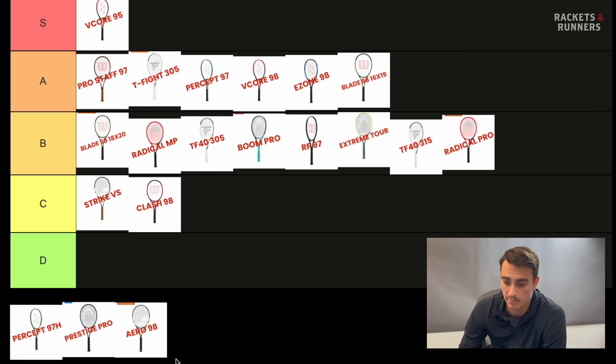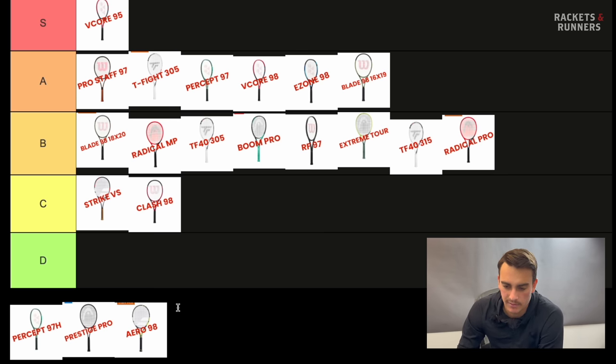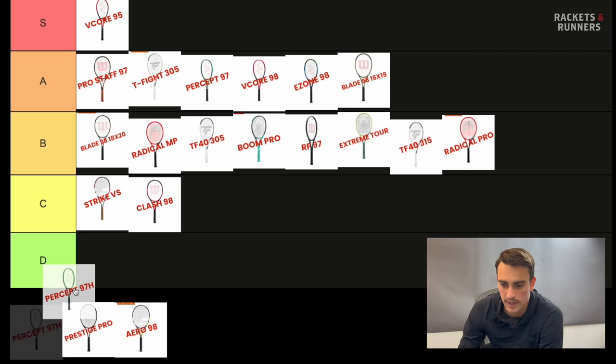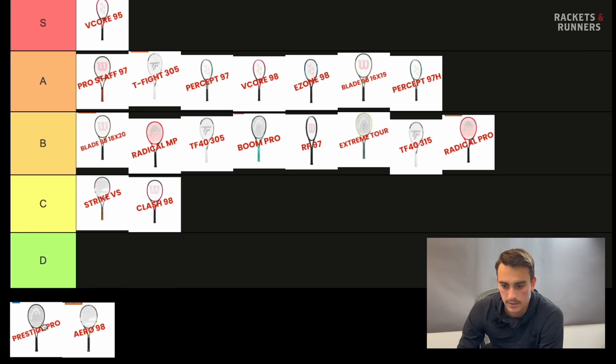Percept 97H, I haven't played with this racket. Just going to admit it. I never really play with the heavy version of the V-Core Pro / Percept, because I just customize the lighter one to what I want. I know some people will love this racket. Yeah, everything I said about the Percept kind of applies to this one. Let's go A tier, sure, why not?